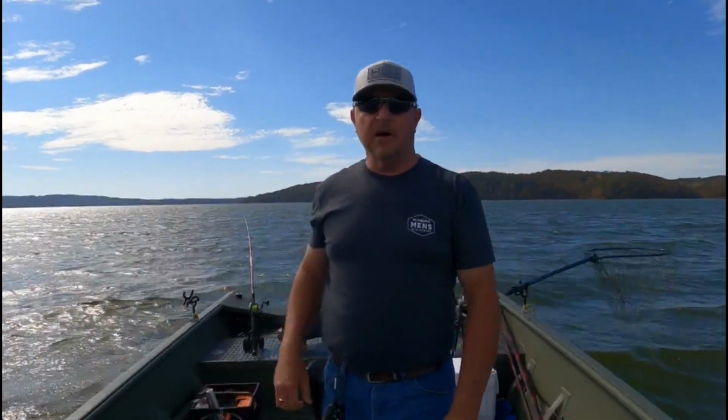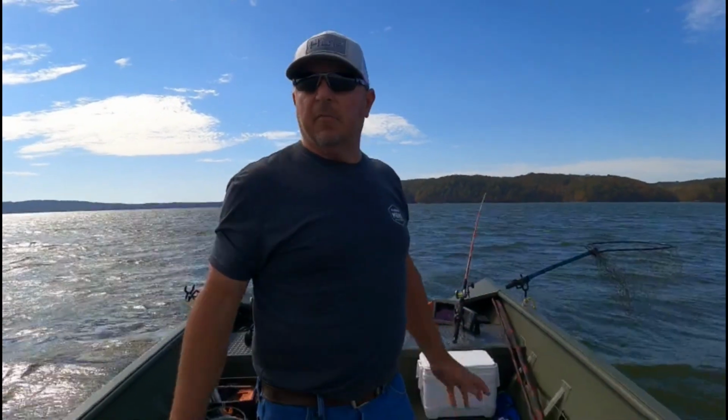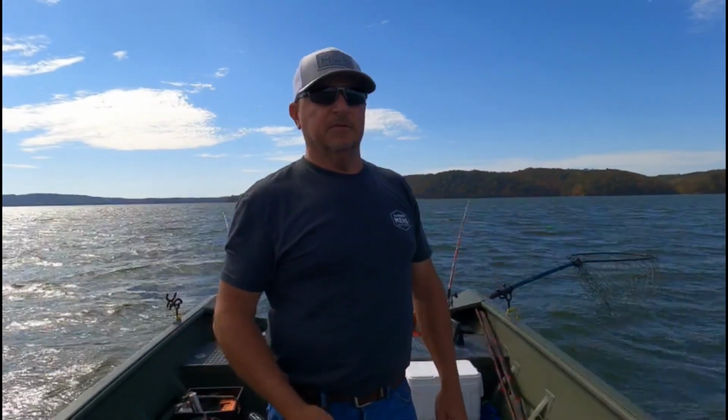Gonna go back up in these coves, back in here, and try to get out of the wind, but the way the wind's blowing, there really ain't no way to get out of it. And this is the area that I came down here to fish, so I'm gonna fish it. We're gonna give it our best anyway. But it's just wind, man.